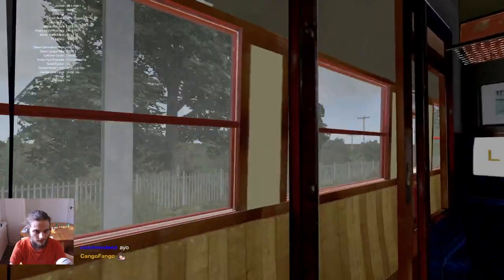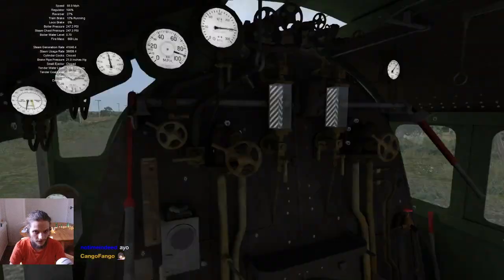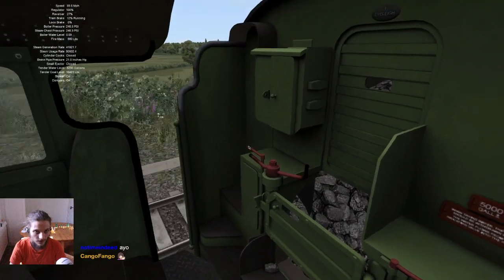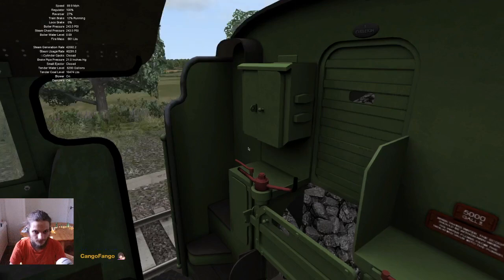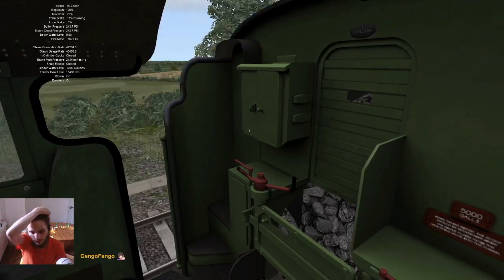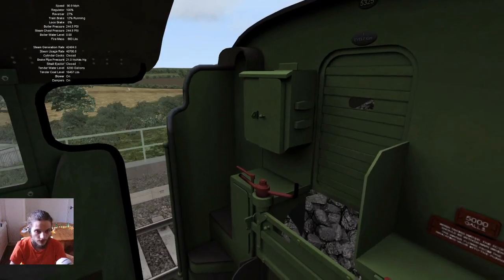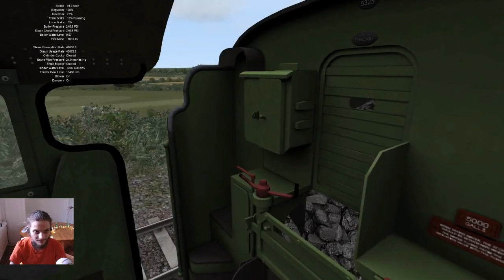Very cozy. Approaching 90. And it's interesting to see the tender swaying back and forth as well sometimes. Not so much on this bit, because this is actually quite smooth, this bit of track. But there are definitely some other bits on the East Coast Main Line where it's significantly more wobbly than this.